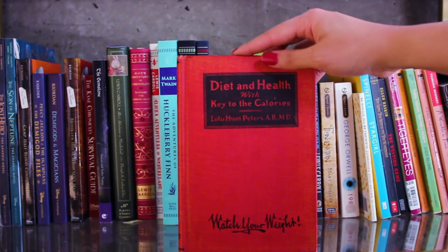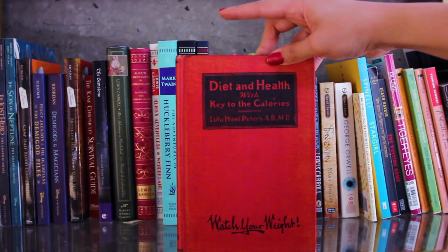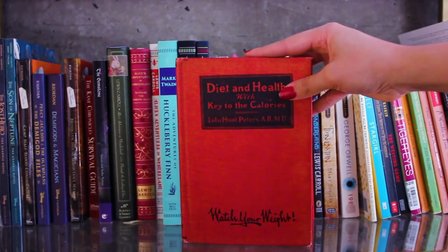I believe this is the copyright for this one, but it's a diet and health book. I do not recommend you follow any of the advice given in this book, but this is just a really cool old book that I have.